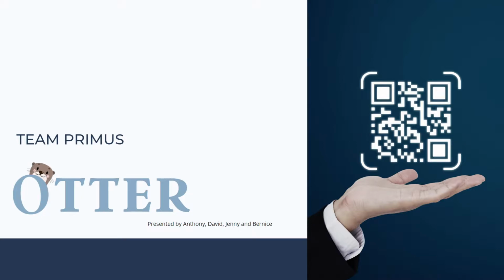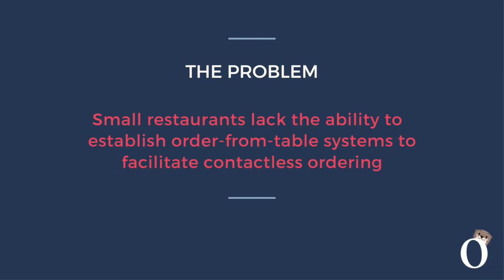Our application will be targeting a problem that small restaurant owners are currently facing. The problem that we are targeting is that restaurant owners lack the ability to easily integrate their current ordering system into a contactless process either for dine-in or takeaway orders.